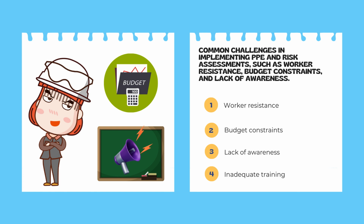Lack of awareness. Employees may not be aware of the potential hazards in their workplace or the appropriate PPE required for specific tasks. Regular safety training and clear communication of risk assessment findings can help raise awareness and ensure that workers understand the importance of using PPE consistently.